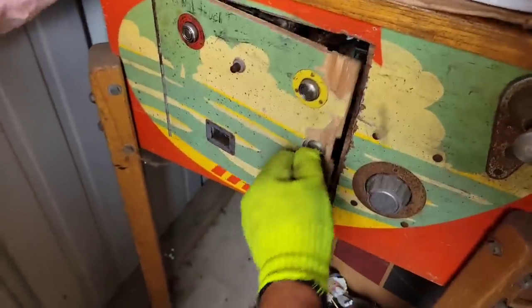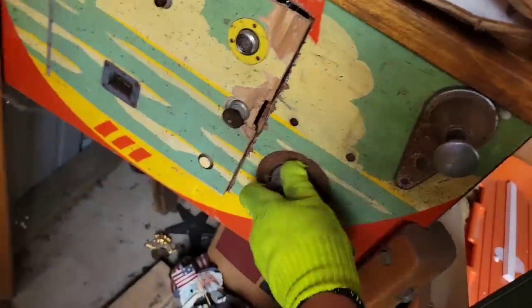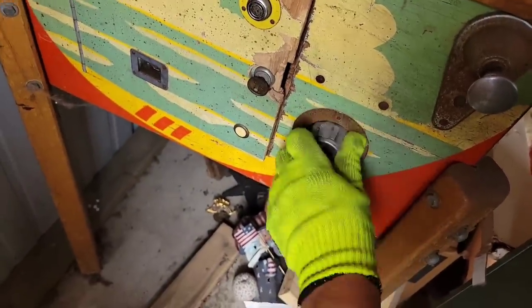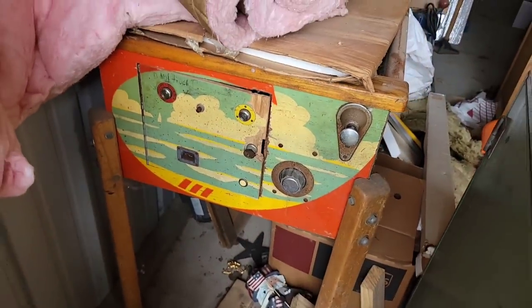All right, here's the front of the machine. Still has the original key. Who knows what this does? That's so cool. Wow. This pinball machine is awesome. $25.